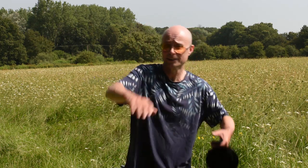And it doesn't mean to say you can't shoot when the light's a bit harsher. You just have to be careful about your angles of light. Sometimes I backlight the dragonfly so you get a lovely rim lighting effect around the edges of the dragonflies, and I've got a few of those pictures as well, which I'll put on this video.